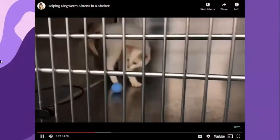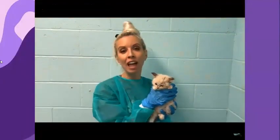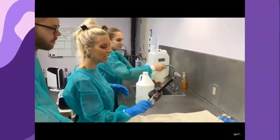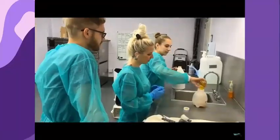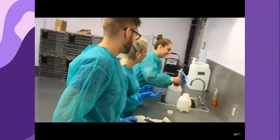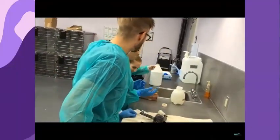To treat them, they use an antifungal called lime sulfur dip. It's a little bit stinky, but it's very effective at killing ringworm. Woo! I say it's the smell of healing.